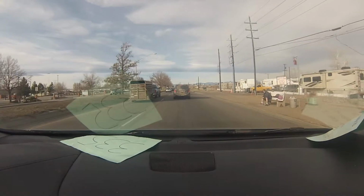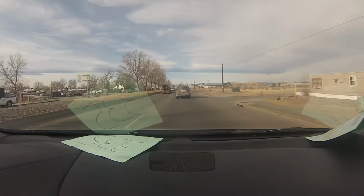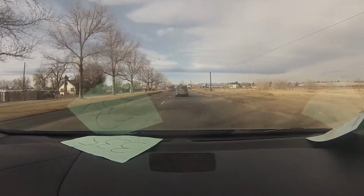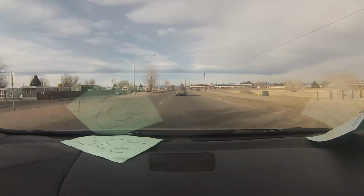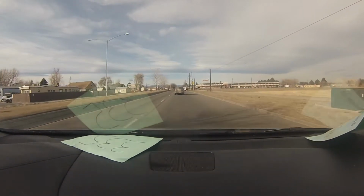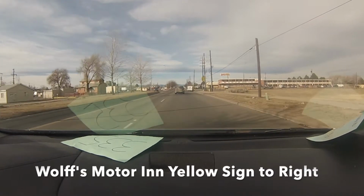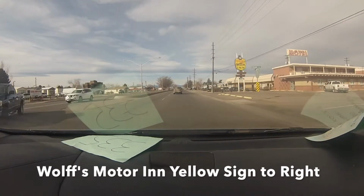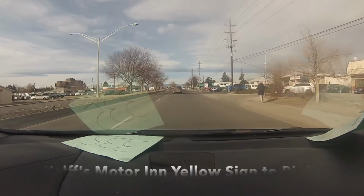There's definitely a lot of motels and hotels on the eastern side of Colfax, more so than the western part. So this is kind of a little bit of the older part of Colfax. Well, they're all kind of old, but this one has definitely been the most neglected one. So Wolf's Motor Inn here has been here for a long time. It used to have a restaurant. I don't know if the restaurant's still there or not, but that was a local hotspot for a long time.